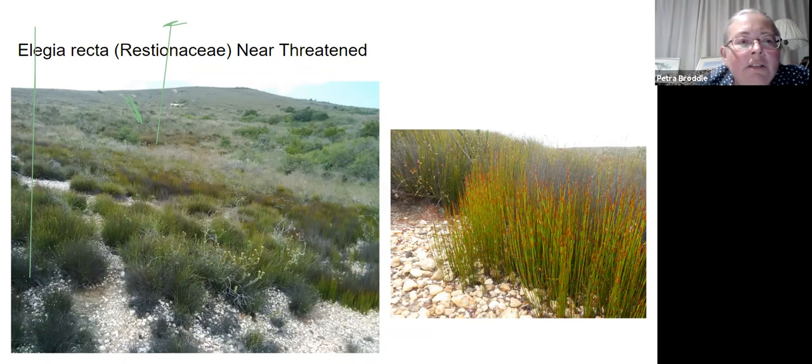And this one is called Elegia. It's near threatened, but it's a really, really very pretty plant. Again, it's growing on this quartz substrate that you get.